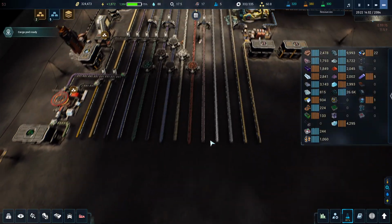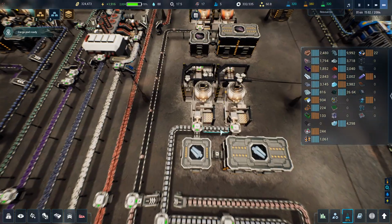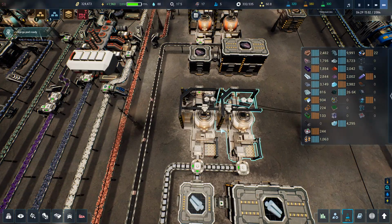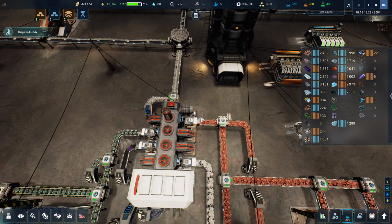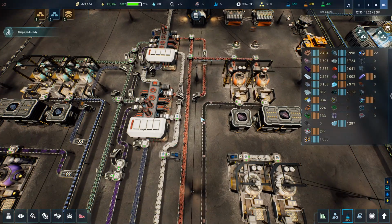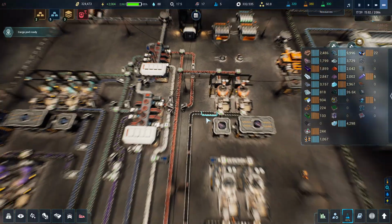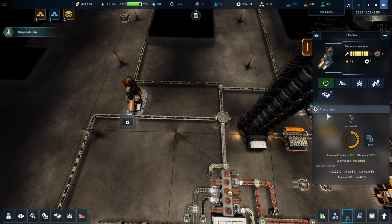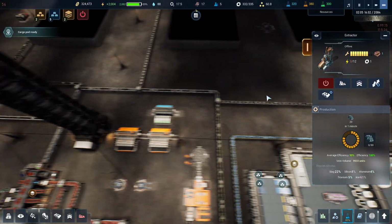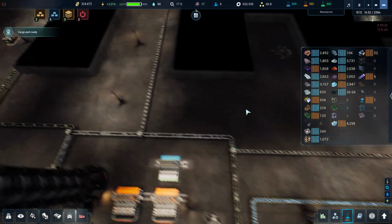Everything's backing up. I mean, this is a good problem we'll have, don't get me wrong. Right, are you my iron one? You are. Turn you off temporarily. Temporarily turn you off as well.